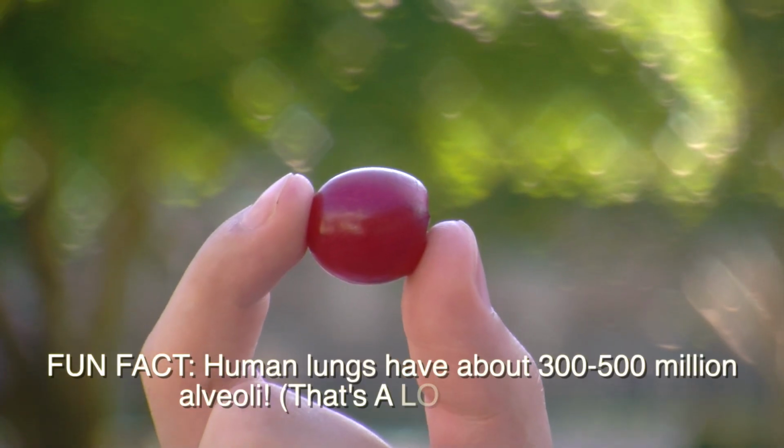Much like a grape, these balloon-like sacs have a thin membrane. This allows the surrounding tiny capillaries to absorb oxygen into the bloodstream and release CO2. SARS-CoV-2 travels on this route to border cells on the alveoli known as type 2 pneumocytes, and this is when COVID-19 starts to get dangerous. The virus is now on a secret mission.